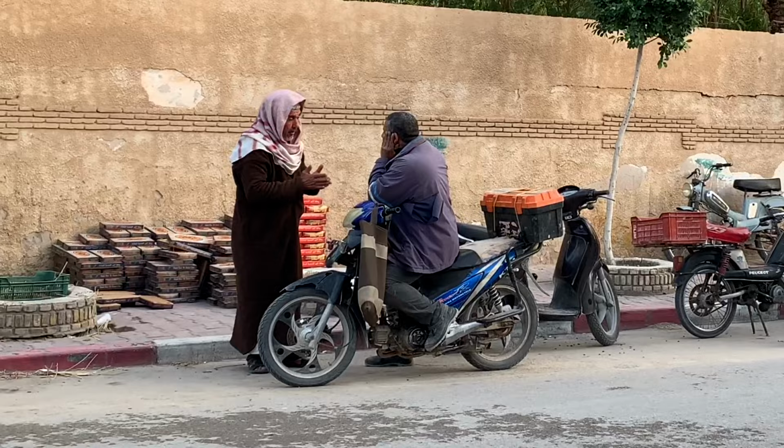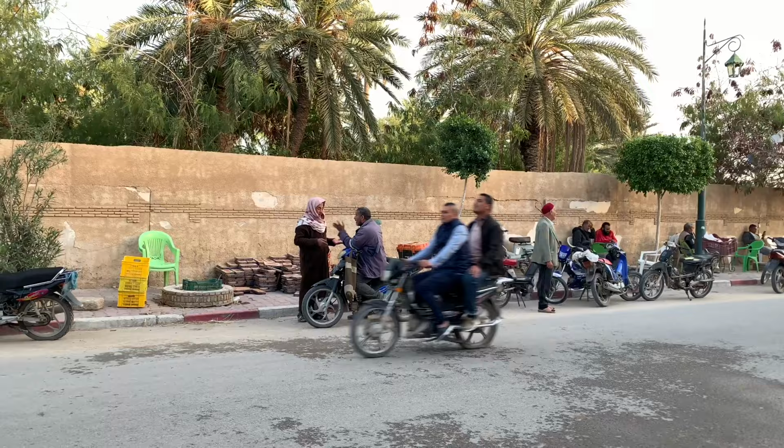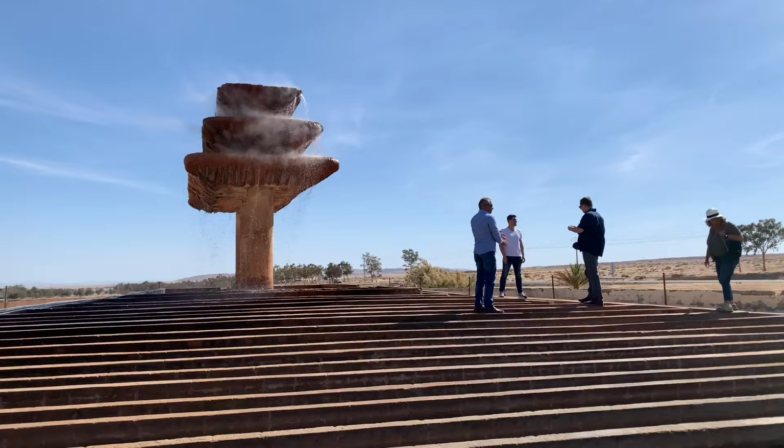We gear up for our desert adventure the next morning. Water pump where they pump hot water. See the steam coming off the water.